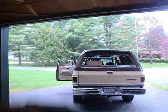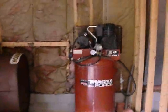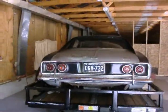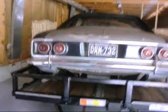Don't hit the poles with the truck. There's a big compressor. Yep. Giant size. All right. Time to load this baby. Unload it. Hook it up, rather. Hook it up, and crank this baby up and get it off the trailer.